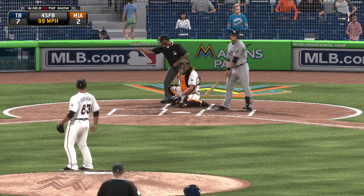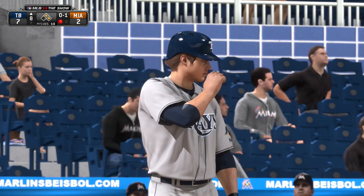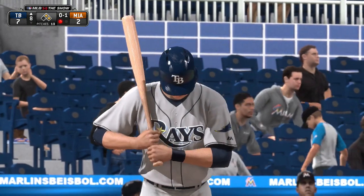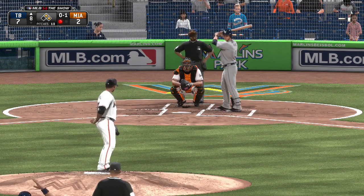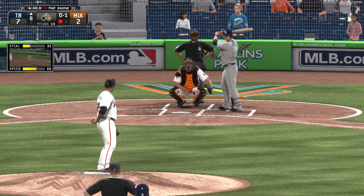Now a fastball on the inside corner, and he takes a look at strike 1. Now, he might have been in the on-deck circle just saying, man, I get 1 at-bat and it's against this guy? Thanks a lot.